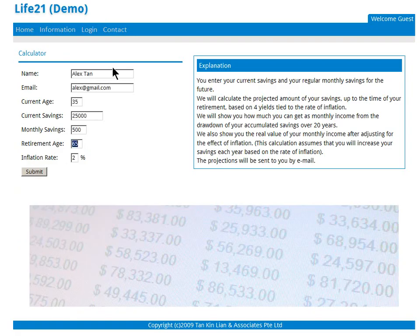Okay, here is a consumer called Alex Tan, and he has typed in the figures shown here. He is now 35 years old. His current savings, personal as well as CPF, is $25,000. His monthly savings is $500, and his retirement age by default is 65 years. He is not changing this. Inflation rate in Singapore is 2%. So let's see what happens when he clicks submit.